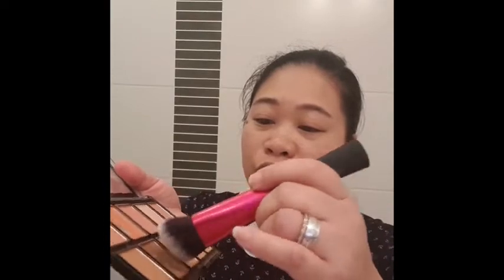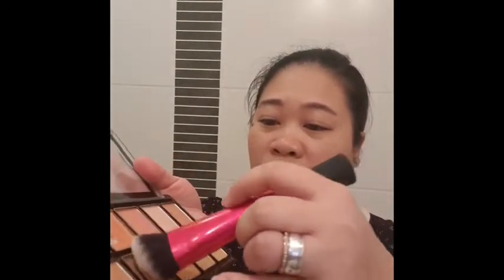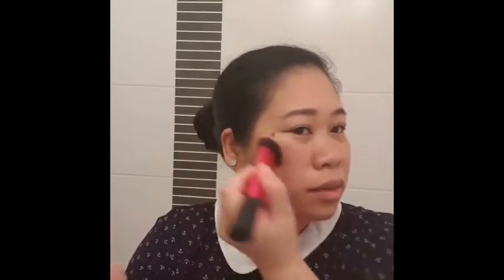Now I have some contour. So this is a palette of different shades. I can use whatever I want to. And I have this from TK Maxx in Mannheim, and just put it on. Smash it in there on your face.